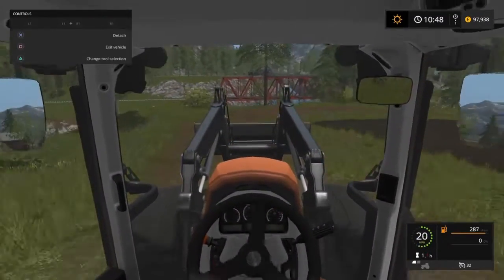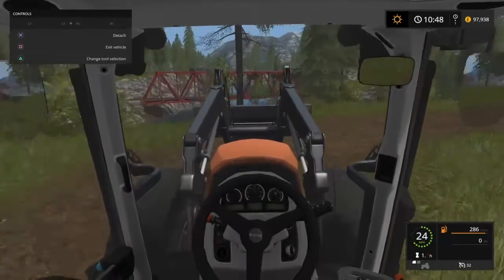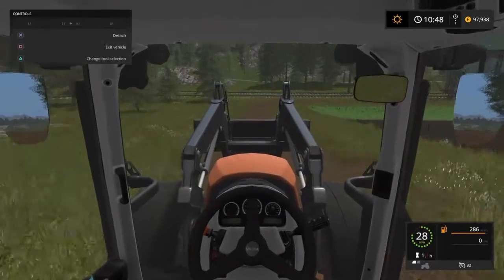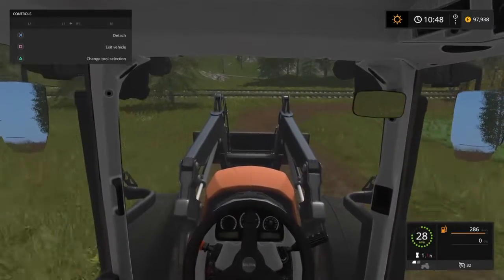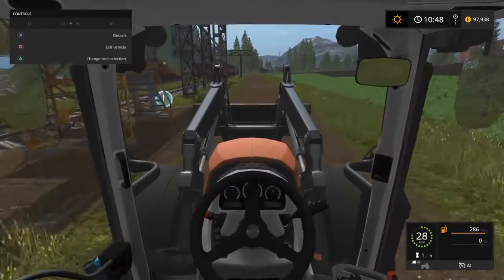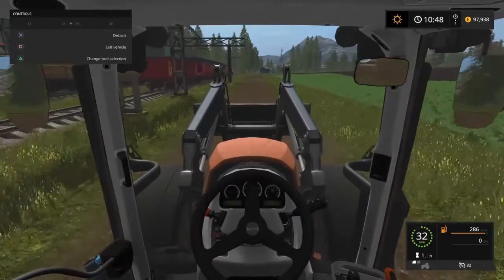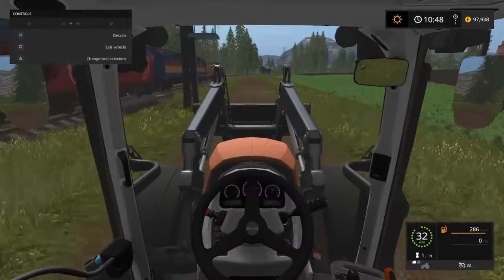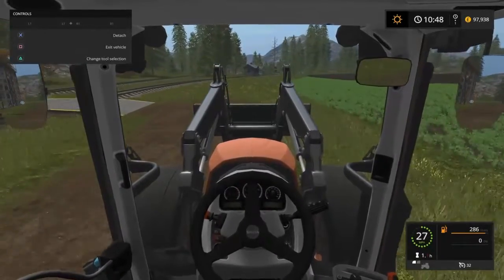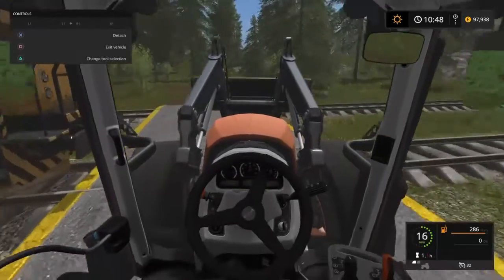Should raise up a little bit, I think. I do like the Valtra. It's a nice tractor. It's been incredibly useful around all the farm bits. Probably could have just gone across the tracks in all honesty rather than all the way around here, but never mind.